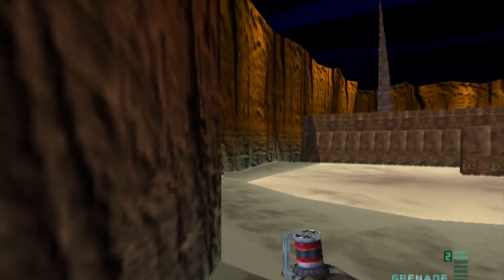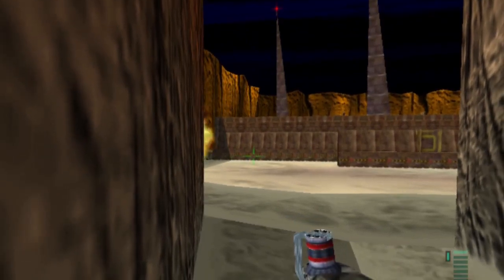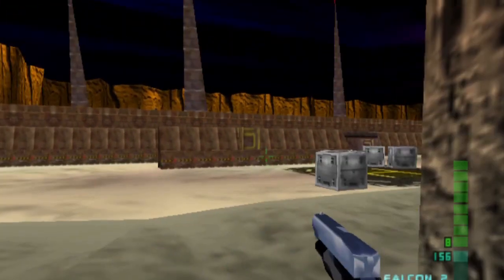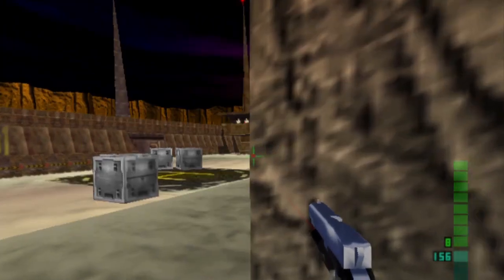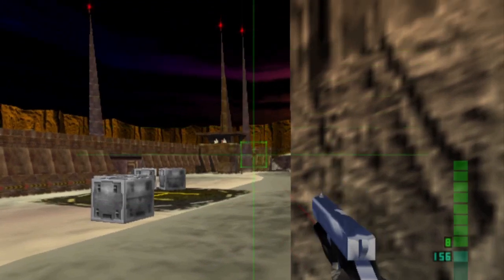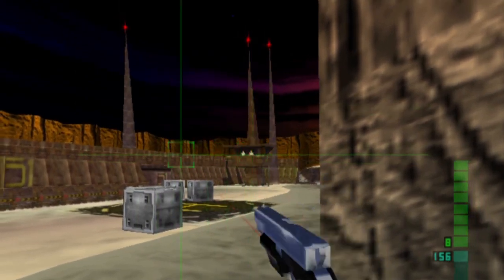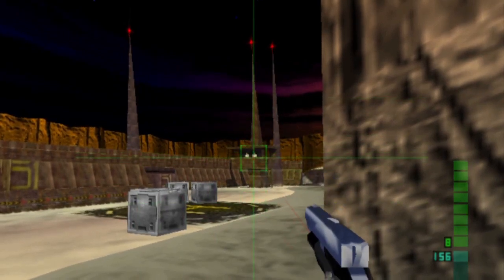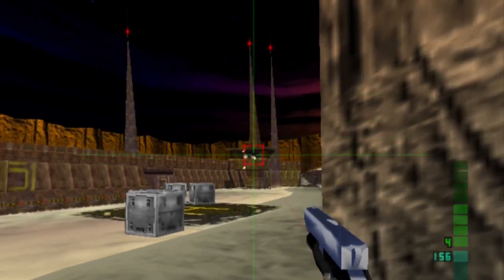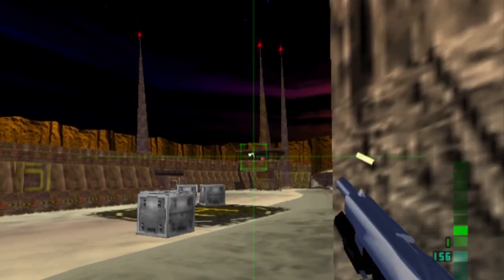All right, so far so good. There it was. All right. Let's switch back to our Falcon 2, because we got to take out that tower. But we're going to have to do it very interesting-like, because I have no sniper rifle. Nothing long-range per se. So we're going to have to do this very careful-like. I think I got him. Got him.